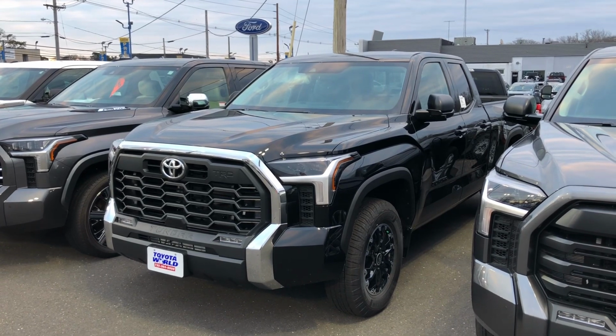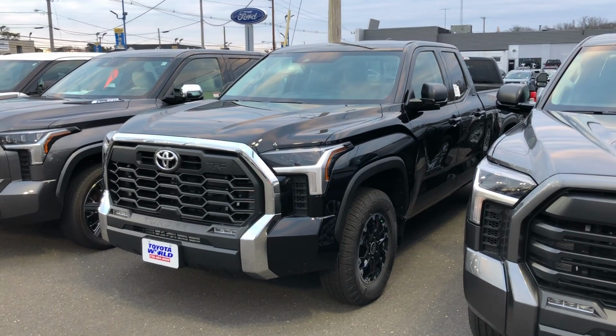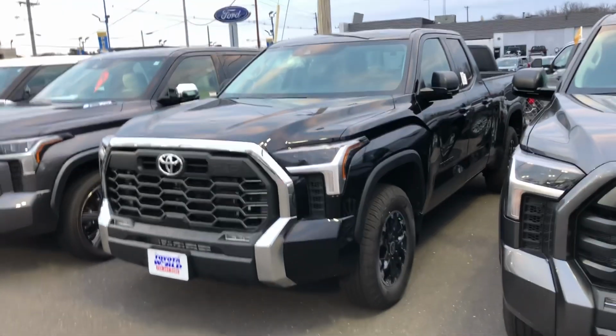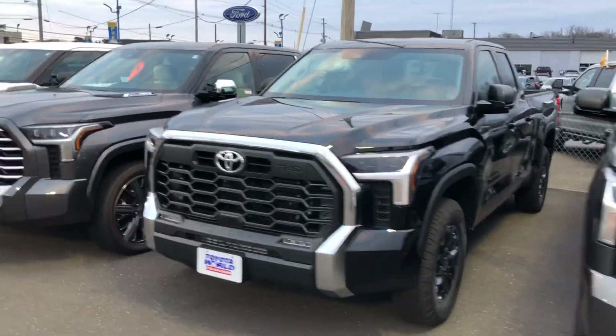I love the double cab. I'm not a big backseat user. This would fit my golf bag and the random crap that I throw in the backseat just fine. So for me, I really like the double cab. And now that you can get a moonroof on the limited double cab, that's probably the direction I would go.